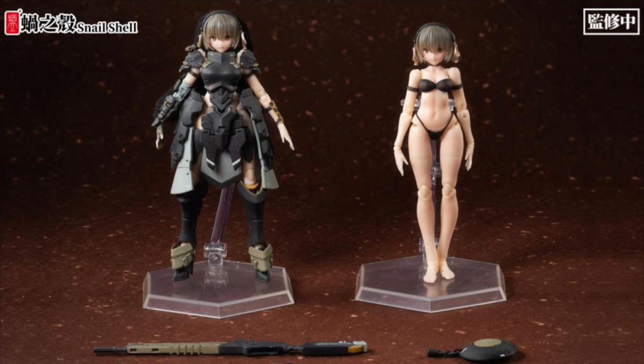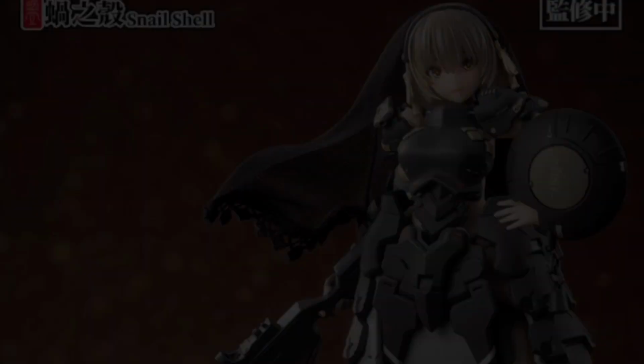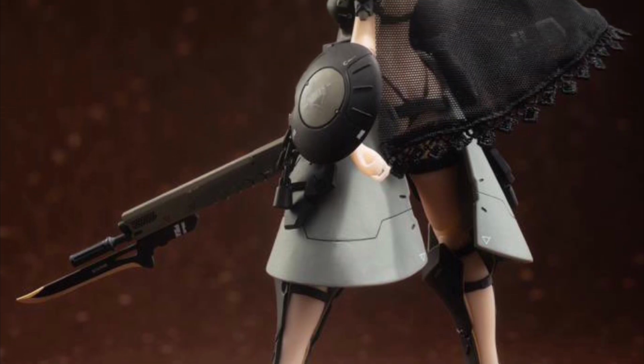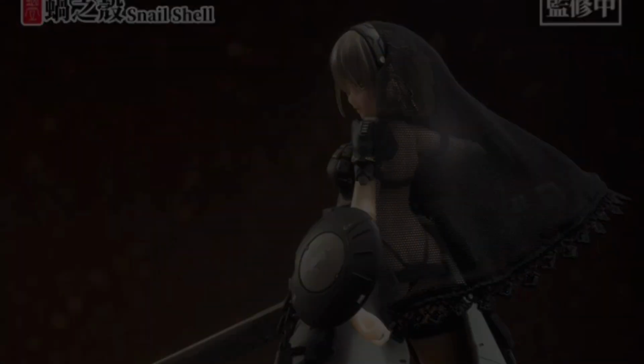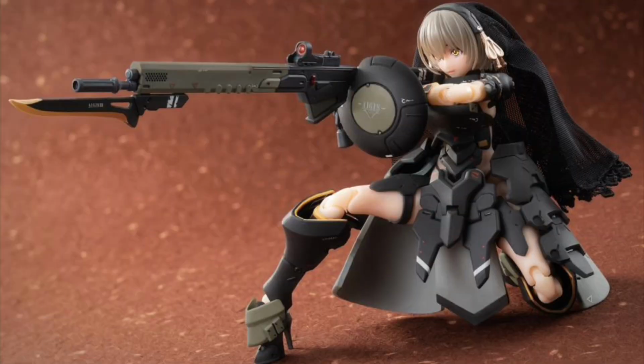Snailshell, Front Armor Girl, Victoria 1/12 scale, 2-pack. Q2 of 2024, and it's 165 bucks. Now, she is 5.6 inches tall. She comes with an armored figure, plus a regular unarmored base figure.